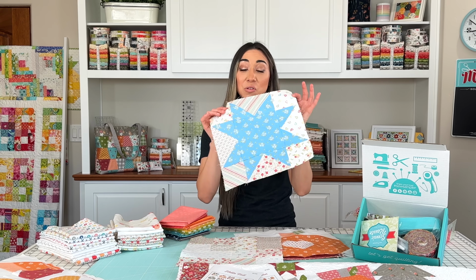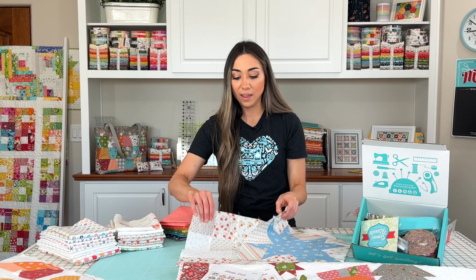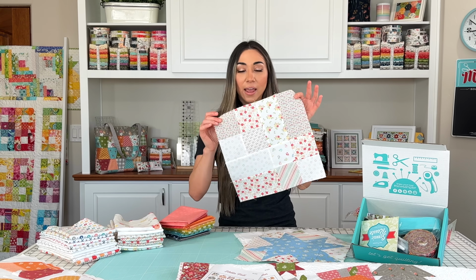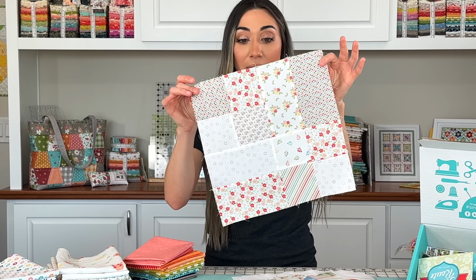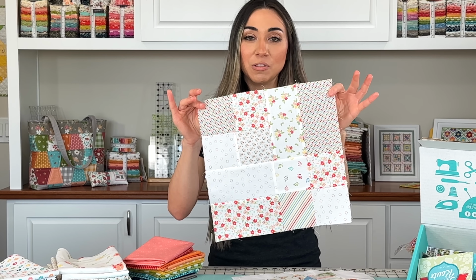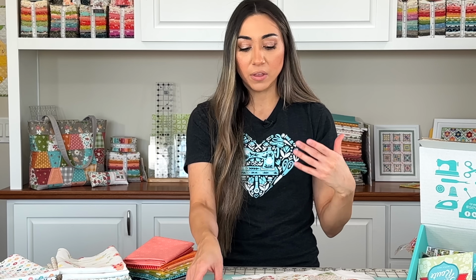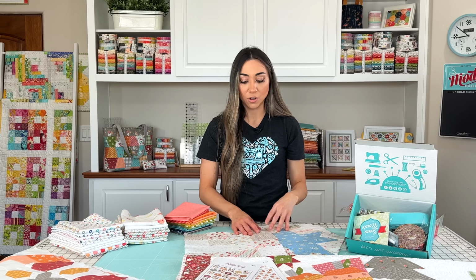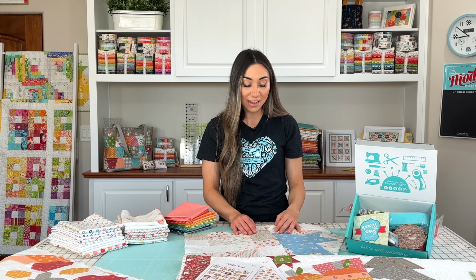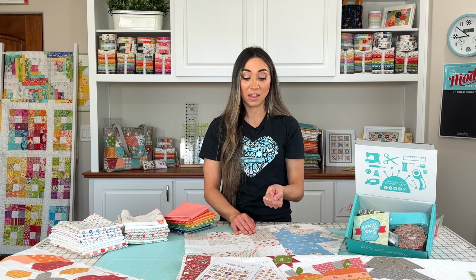So sawtooth star, super simple, right? Really scrappy looking. And then a patchwork scrappy block for you all. Low volume, and just mixing all of those different low volumes in. And then Billy probably has shown the picture already, and you'll just lay those out in the quilt. And I think it's going to be a lot of fun. And it is such quick piecing, you guys.